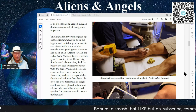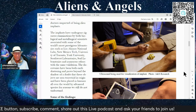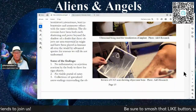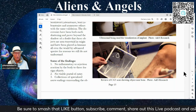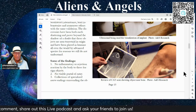The discoveries have been both earth-shattering and prove beyond the shadow of a doubt that these objects are non-terrestrial in origin and have been placed in humans all over the world by advanced species for reasons we still do not understand. Now, here are some of the findings. Number one, no inflammatory or rejection reaction by the body to these foreign objects. Number two, no visible portal of entry.